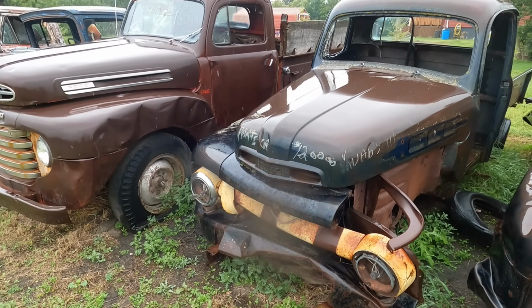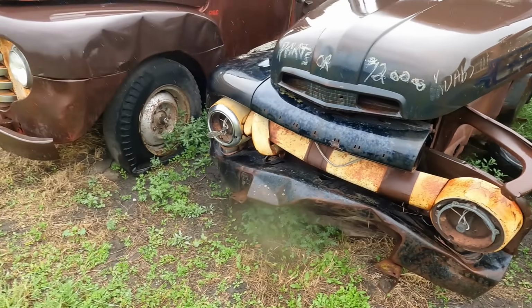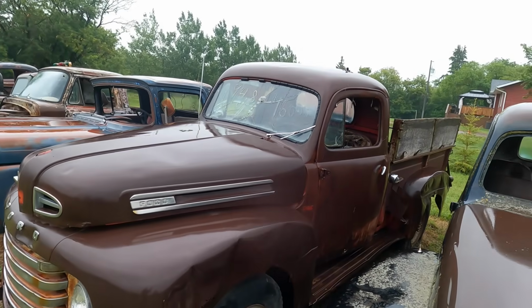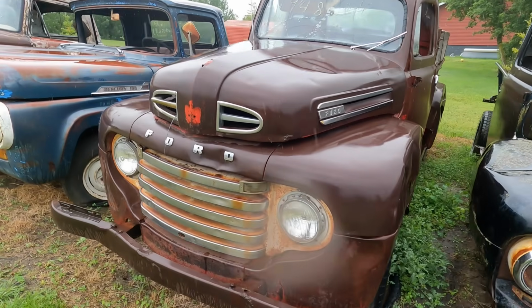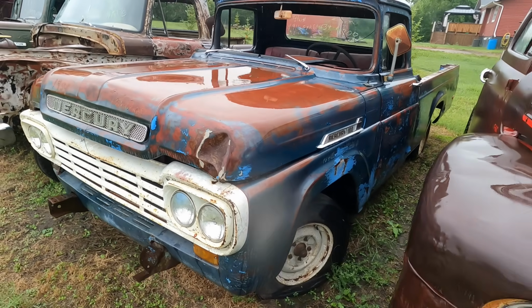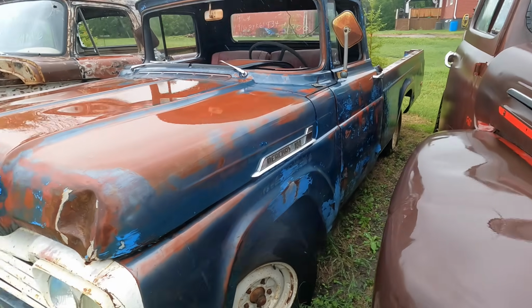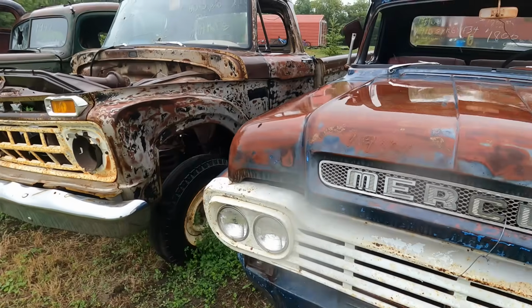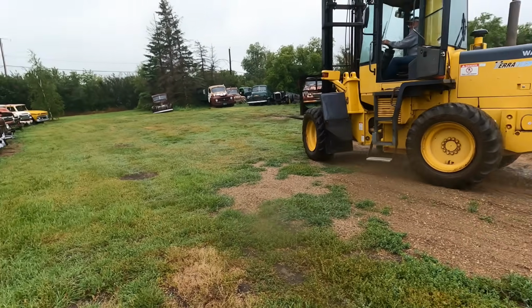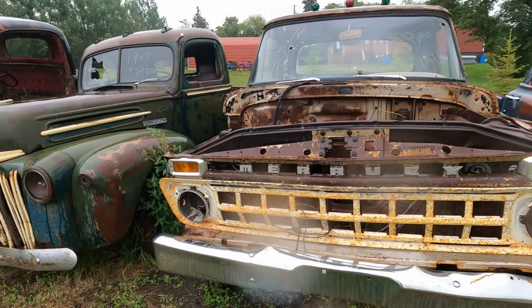1951. That's 1,200 bucks. I don't even know what that is. There's another Ford, 1948 Ford, $1,600. It's pretty good. Here's a Merc. This is 1,800 bucks. It's a 1959. The hood's kind of smacked in pretty good. Other than that, it's pretty damn good. There's Brian. He's the guy who'll help you load. Here's a 1965 Merc. It's 800 bucks.